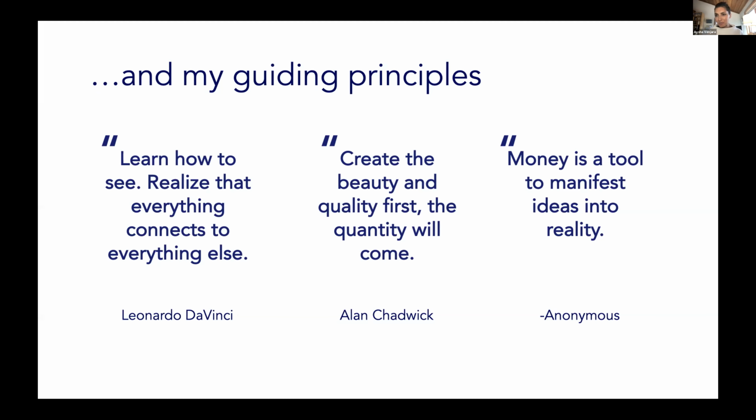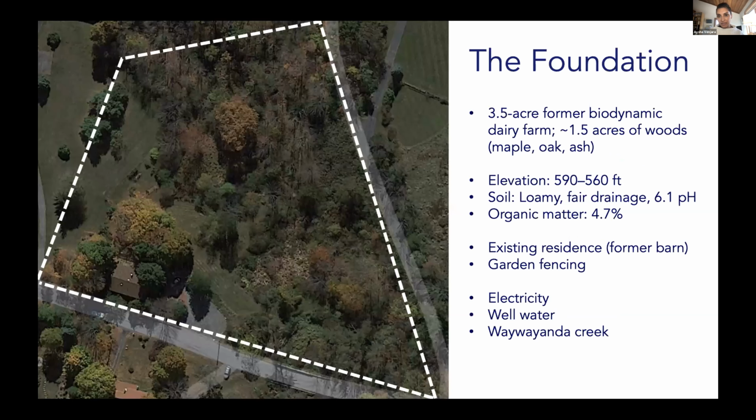Where does that actually play into this? So just to give you a sense of the foundation. I had an opportunity in 2016 to buy a piece of land. This was part of my dream, my journey. It's a 3.5 acre former biodynamic dairy farm, but 1.5 acres of it is wooded.